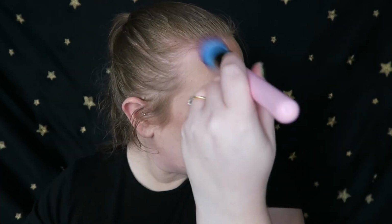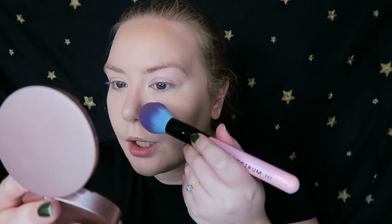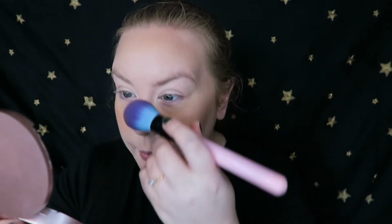Make sure you're blending it. And try and get into your hairline if you can. My hairline is a biatch because I'm so white. So it might hit me here. It might hit me here. And it would definitely hit me here if I tanned, which I don't. So there's a little bit of my chin.